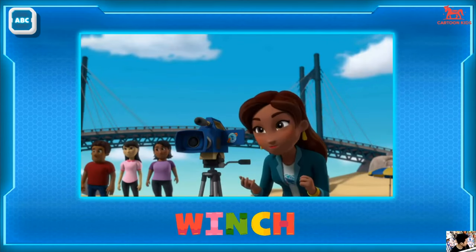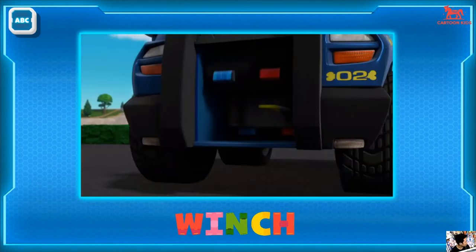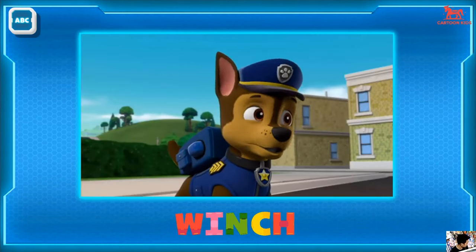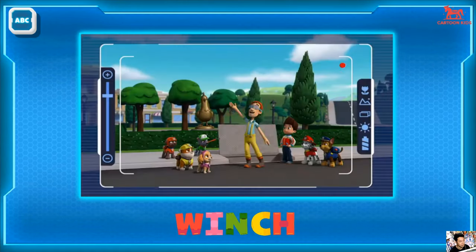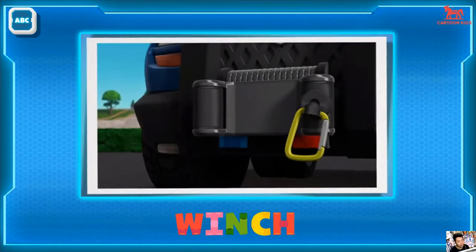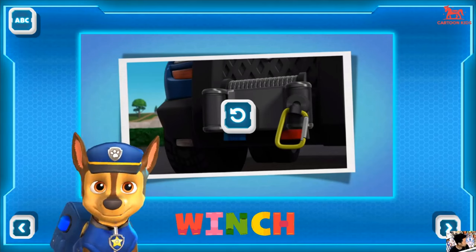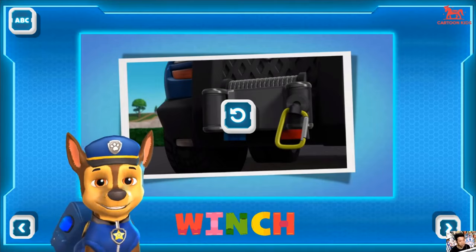Wow! Another incredible Paw Patrol rescue! Ruff! Ruff! Winch! Got it! Ruff! Winch! Retract! So, another successful rescue! A winch is a rope attached to a motor that is used to lift or drag heavy things. My winch comes in handy when rescuing people in trouble.